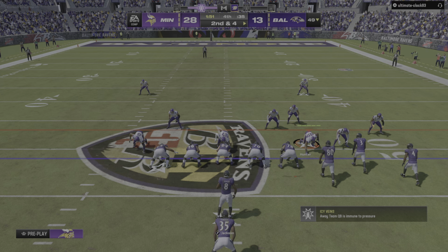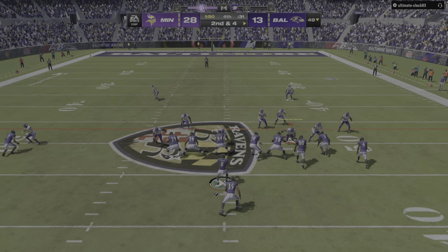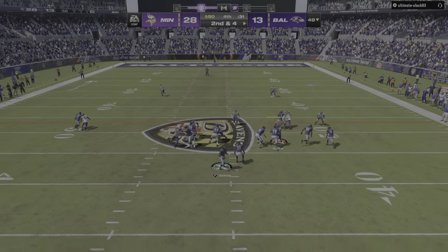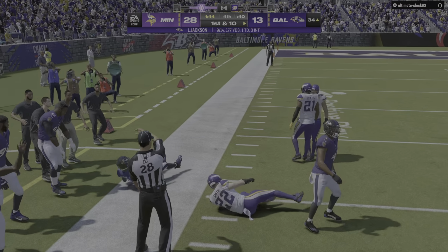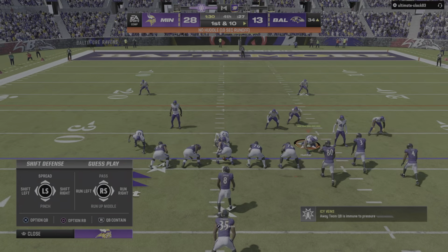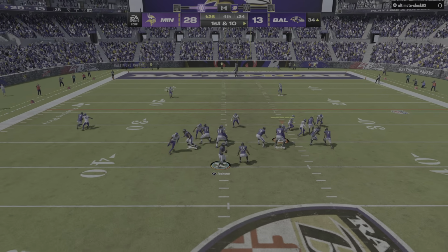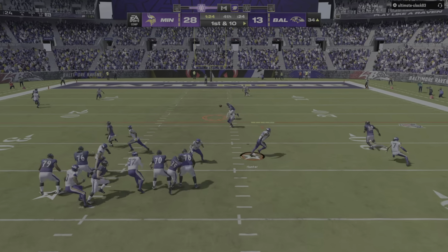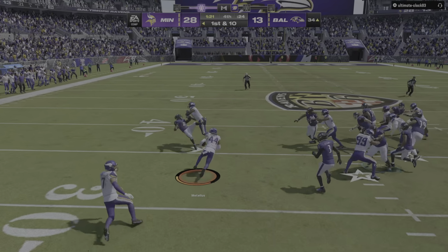Here's second down. Jackson. He's got the hook up to Odell Beckham. And he's corralled, but not before getting it inside the 35. All 3 timeouts remain, but they've got to score quick. It's 1st and 10. Jackson. And this is intercepted, and that should do it.